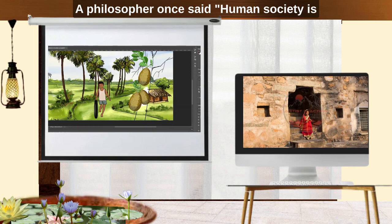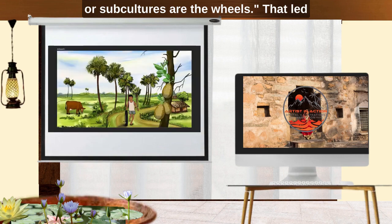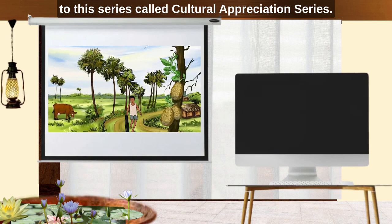A philosopher once said, human society is like a machine, and its pluralistic subunits or subcultures are the wheels. That led to this series called the Cultural Appreciation Series.